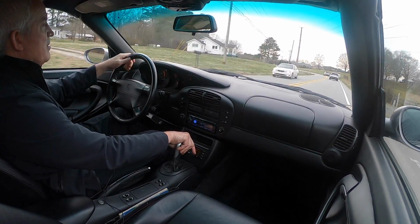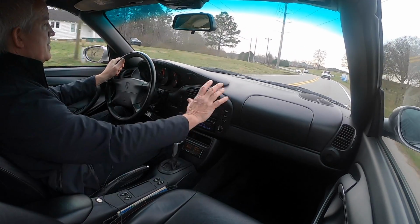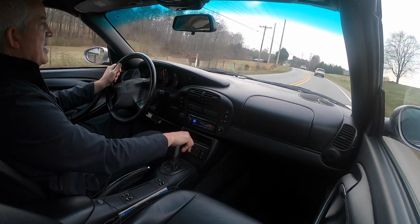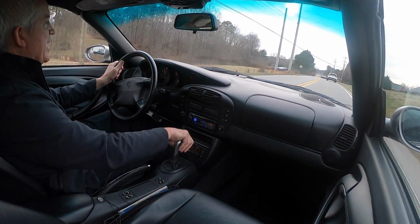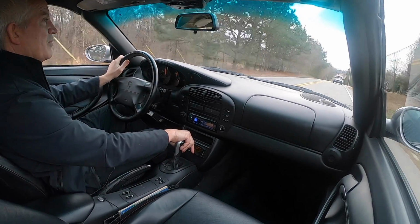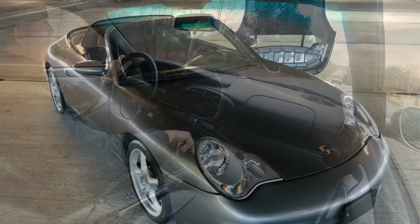Interior wise on the other car, it's a little bit different. This one has a leather dash, the leather package. The other one does not. It has full leather seats, but not a leather dash. Other differences, there's not really too much to talk about there, but I'll know more.